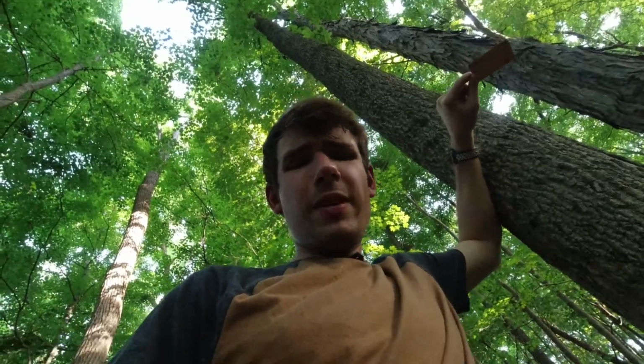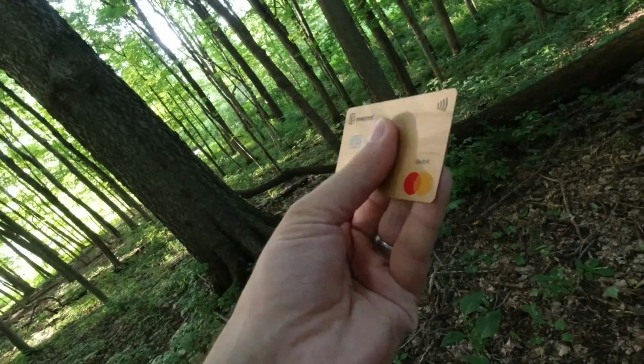And if you're worried about durability, just don't bend it and you'll be fine. It actually feels decently strong anyways. And if you break it, all you have to do is request a new one. Unfortunately, they'll charge you a small fee for the replacement, but I mean, it's wood. Meanwhile, if you do break yours, you can still use it in Apple Pay, Google Wallet, or your virtual card that you can find in the app.